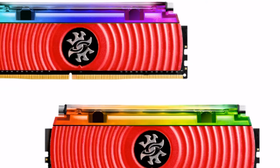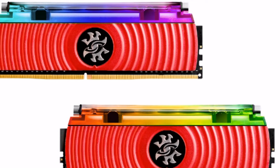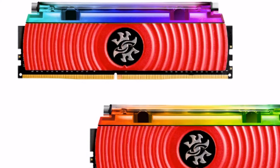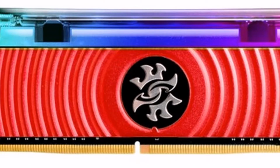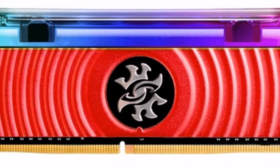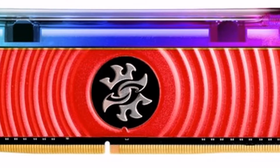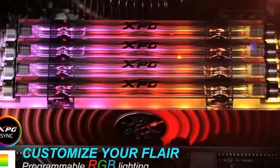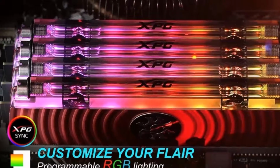Overclocking performance, solid dependability. Made for avid gamers, DIY enthusiasts, and overclockers, the SPECTRIX D80 provides a wide frequency range from 2666 MHz to 5000 MHz with support for Intel X299 and AMD AM4/Ryzen platforms.